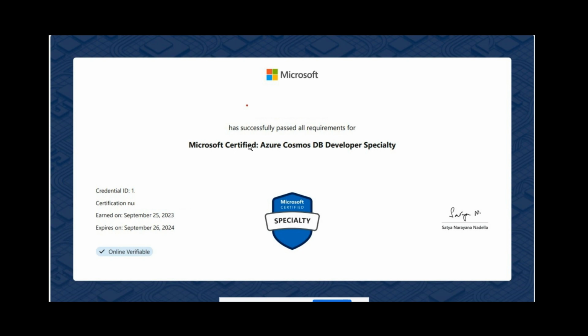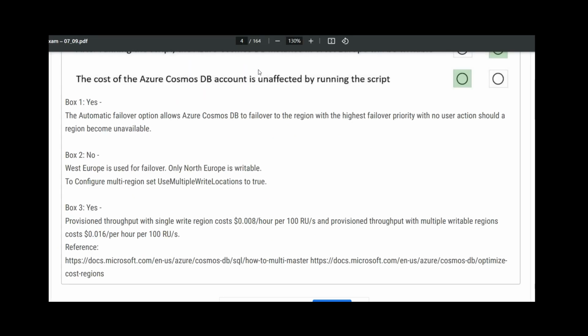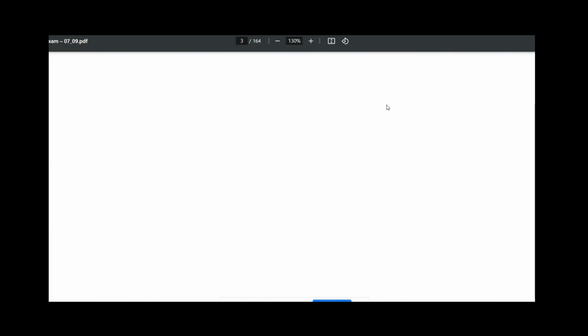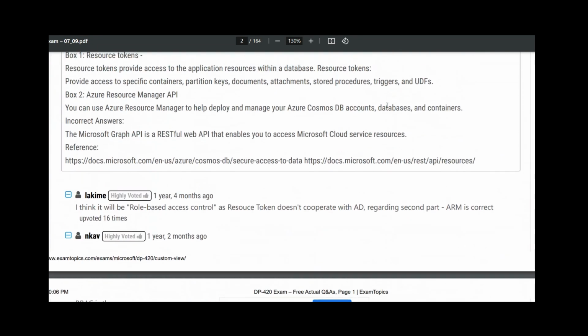And I'll quickly show you the study material, then I'll talk about my exam experience. What I did basically, I followed these dumps. This is the exam topics dumps, and you'll get approximately 70 to 80% of questions out of it, 80 or 90% in fact. I went through all the questions. If you see, only 133 questions are there.